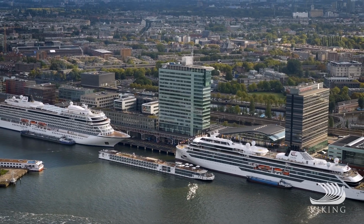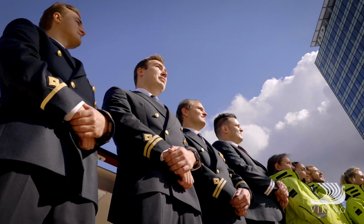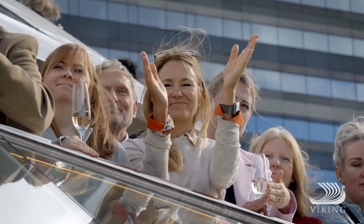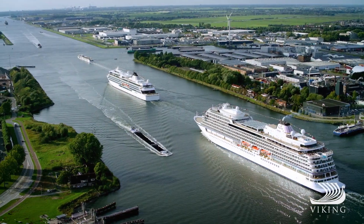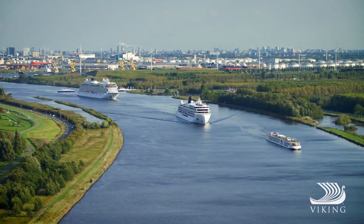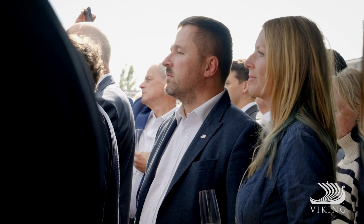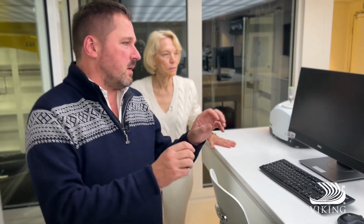On September 22, 2022, Viking family and friends gathered in Amsterdam for the naming ceremony of the Viking Polaris, sister ship to Viking's first expedition ship, the Viking Octantis. Before the festivities, Damon Stanwell-Smith, Viking's head of science and sustainability, showed me around the science lab on board.